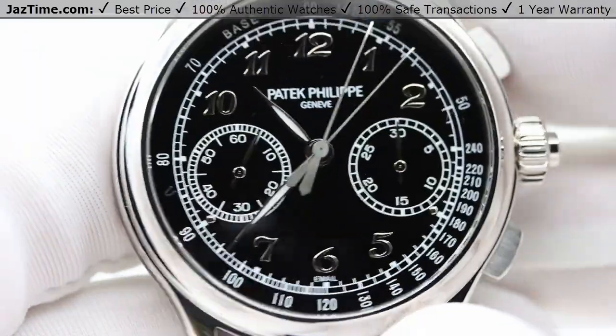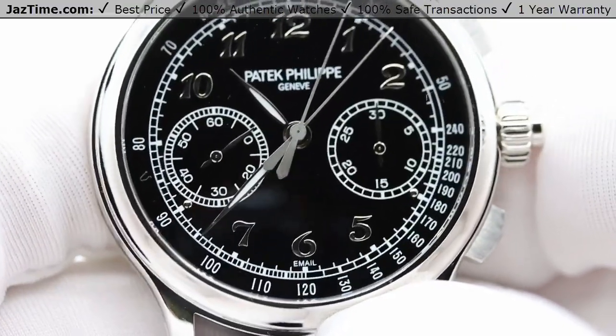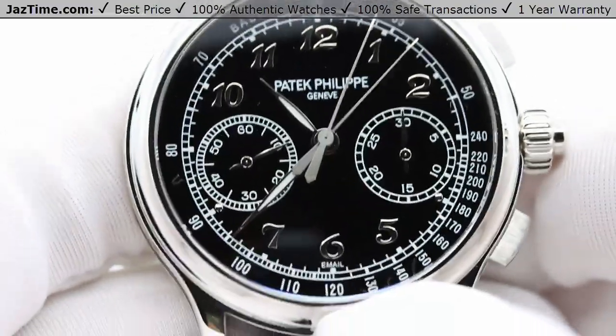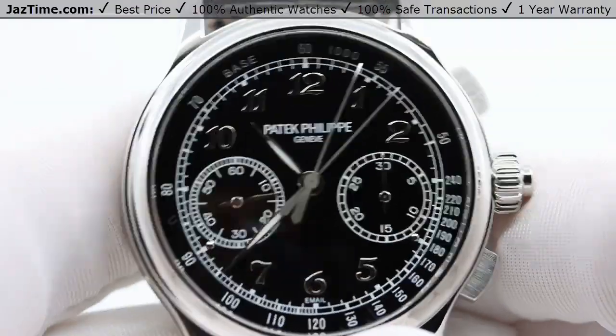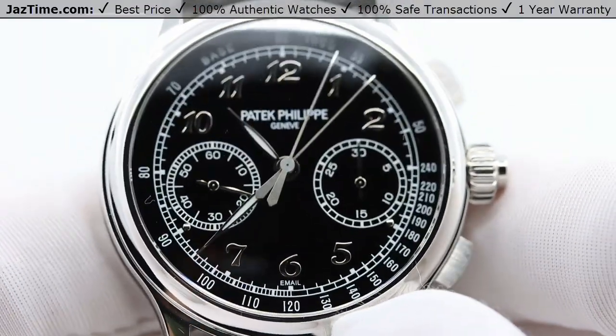And if you like Breguet markers, numerals, you could also call them Arabic, but they call them Breguet. I'm not sure why. I'm sure there's a reason to that. But the Breguet markers here give it a very classic look. In my opinion, it makes it very opulent.